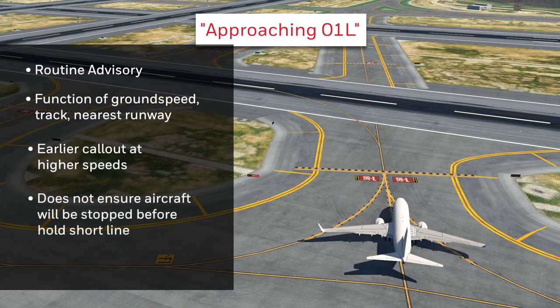However, it does not ensure that the aircraft can or will be stopped before the hold short line. This advisory is inhibited above 40 knots to prevent distractions during takeoff and landing.